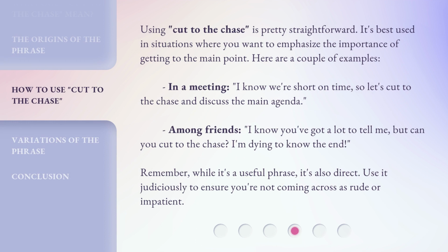Using "cut to the chase" is pretty straightforward. It's best used in situations where you want to emphasize the importance of getting to the main point. Here are a couple of examples. In a meeting, "I know we're short on time, so let's cut to the chase and discuss the main agenda." Among friends, "I know you've got a lot to tell me, but can you cut to the chase? I'm dying to know the end." Remember, while it's a useful phrase, it's also direct. Use it judiciously to ensure you're not coming across as rude or impatient.